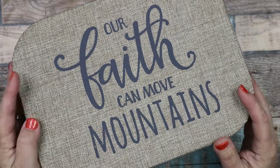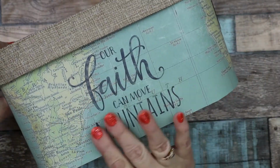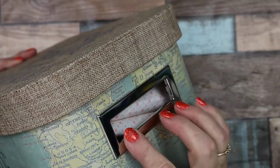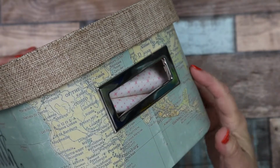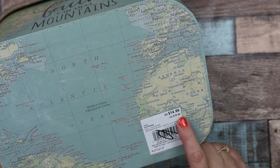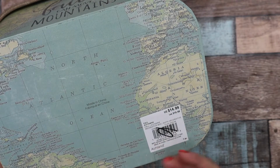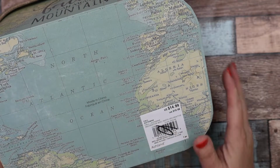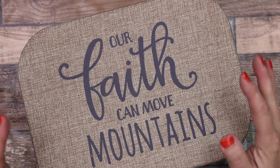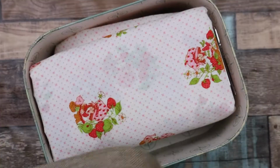So I got this beautiful box. Love the vintage artwork, or the mapping on it, and then it has these really nice silver handles. I think Ashland is from Michael's. So this was $14.99. I'm sure it was probably a percentage sale at one time, but I just love this box, and I love storage boxes here in my craft room to store things.